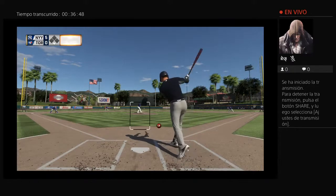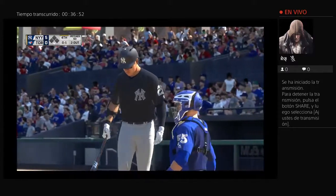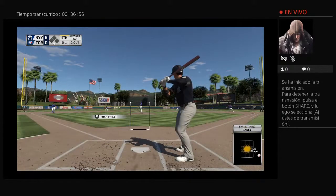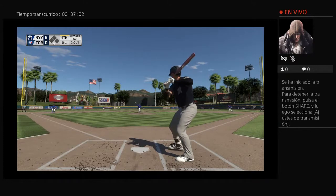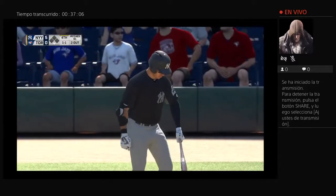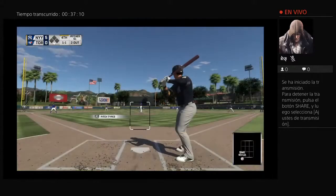Here's the center fielder, Jacoby Ellsbury. He's working on a 1-for-2 game so far. Oh, 1 count and the pitch. And no swing, apparently. Ball 1. Well, you're in trouble at the plate if you fall behind this guy 0-2, so that was a good job to hold up right there.